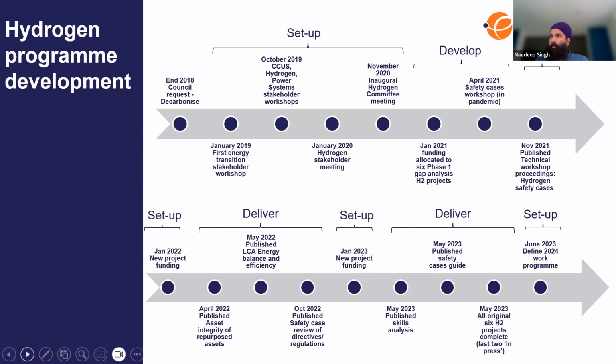So the EI Council made the request back in 2018 for the decarbonisation agenda, which then led to the hydrogen committee being set up a year later. In 2019 the key themes were identified, which were CCUS, hydrogen, and integrated power networks. Following on from that, the non-competitive technical challenges were identified by a wide group of stakeholders from the industry, regulators, and academia, with over 100 participants, which guided where the funding and the research should take place.